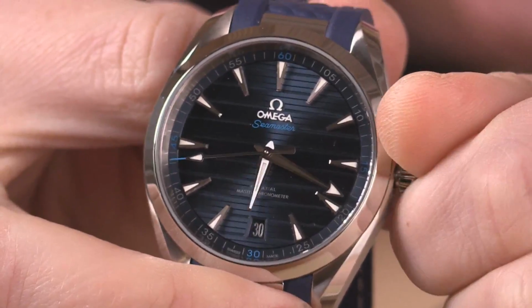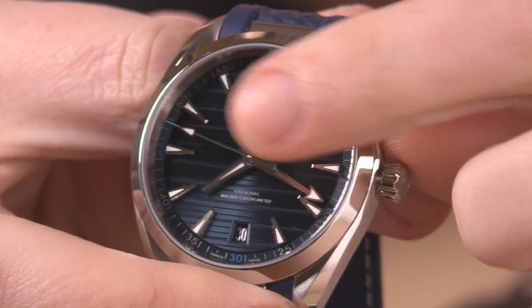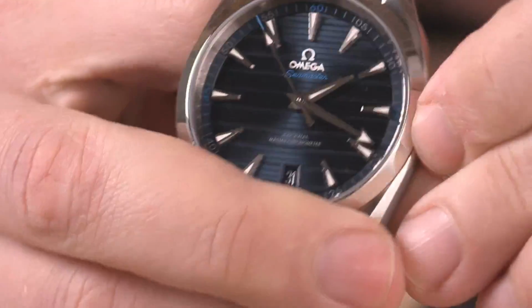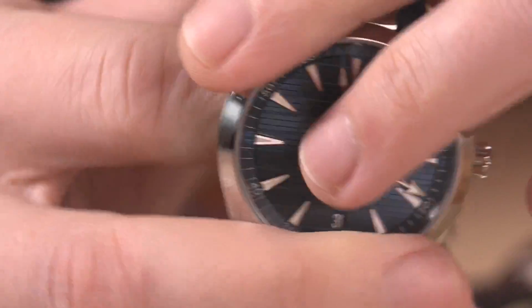I can actually set the date forward or backwards as I travel across the international date line. Note the watch is still keeping time. For world wanderers, this is a wonderful refinement that allows you to keep up with your travels without affecting the master chronometer precision of the watch. Now, you can see it's a screw-down crown. There's a little bit more to it.